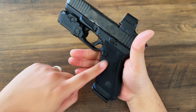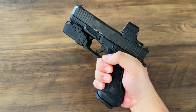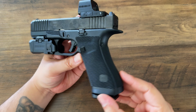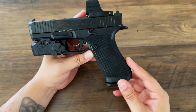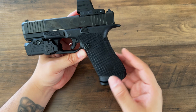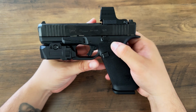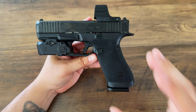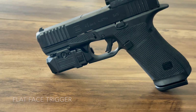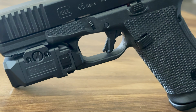I would say the grip texturing on this is slightly more aggressive than the RXM, so I do prefer it on this 45 versus the Ruger. But both feel really good. This also has some palm swells in here. I'm not sure if it's visible on camera, but it looks and feels really, really good in the hand. And this one comes with backstrap options, as we talked about, so you can make it bigger or a little bit smaller than what it is now to customize it to your hand size. So overall, just a really, really good job by Glock in upgrades and all that sort of thing with this one. Talking about upgrades, they also upgraded to that flat face trigger, as we talked about a little earlier, but the trigger feel and the pull weight is all the same. So just more aesthetics than anything else.